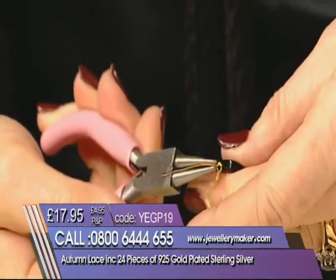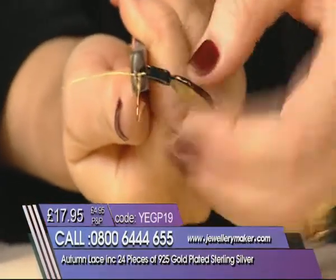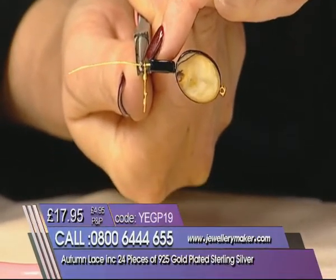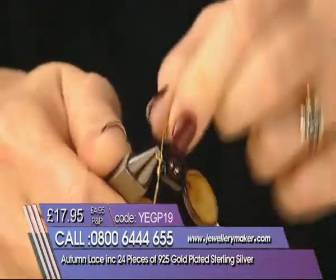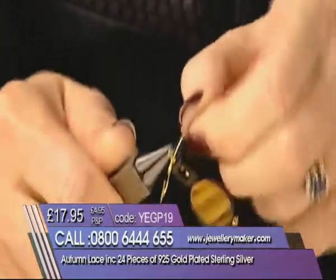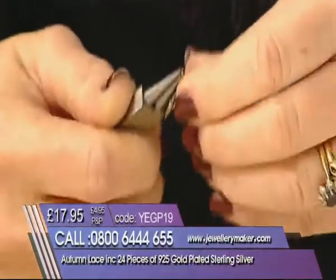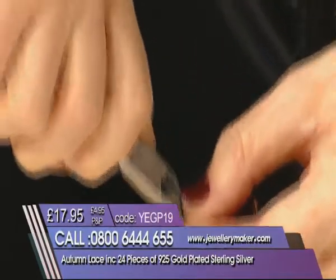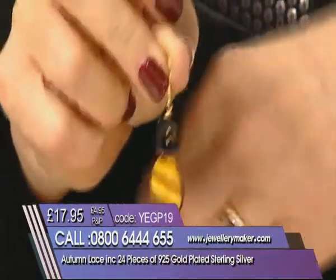Take hold of your head pin with your pliers, just so you've got enough room to wrap the head pin just underneath the shepherd's hook. So I'm going to hold this so soft you can just do it with your fingers. Just wrap it around underneath the shepherd's hook as many times as you want to make it look nice and neat, and then cut off the excess. And there, how simple is that?